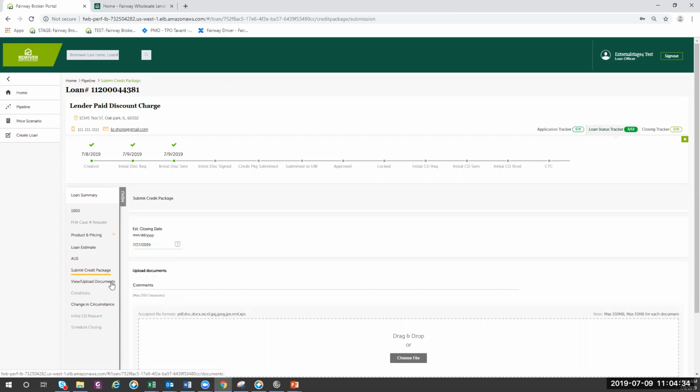Now, on the Submit Credit Package screen, there's just a few pieces of information. You'll see that we promptly display the estimated closing date. You'd already given this date to us on your loan estimate screen when you created that, but we just want to make sure that nothing's changed, and if there has been an update to the closing date, we allow you to go ahead and update that date for us here on this screen.